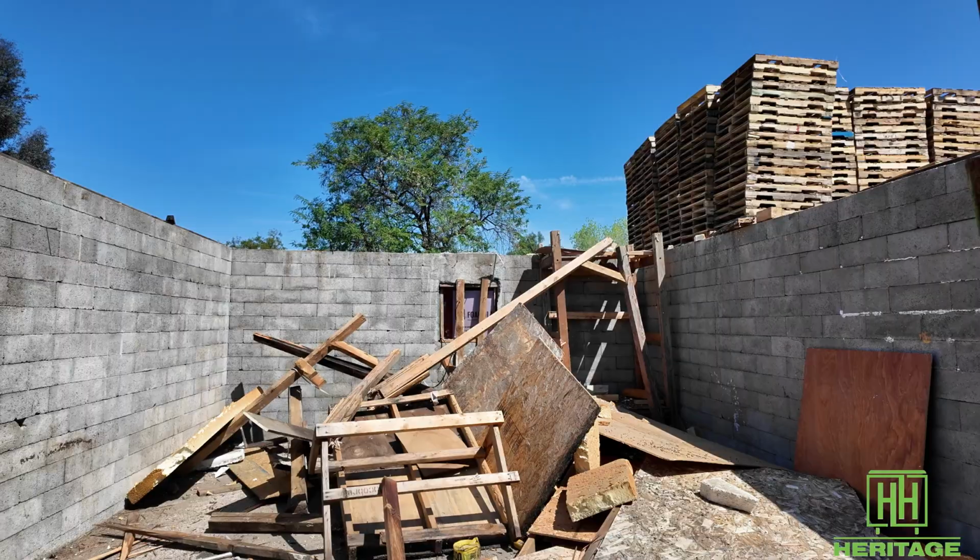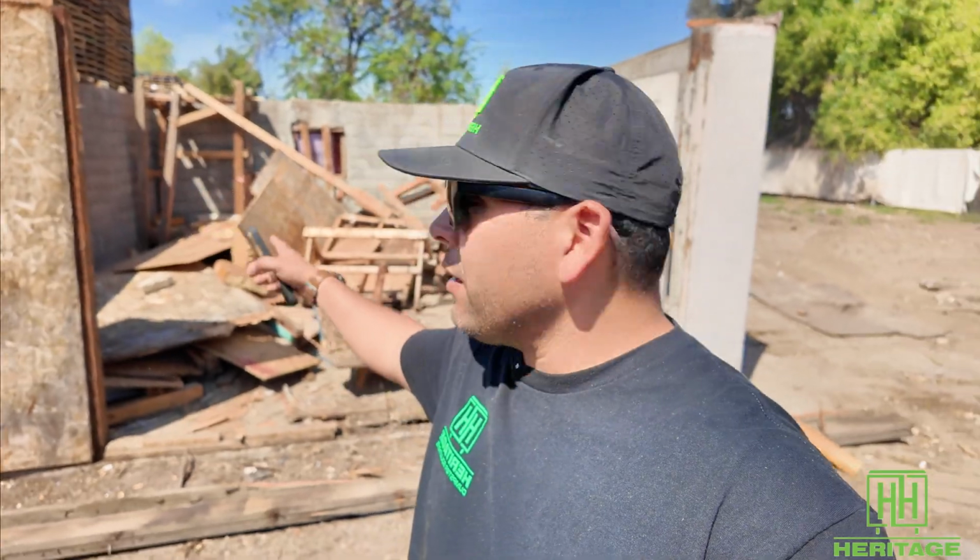So this is our logic. Take the roof off, which was super easy. It took 10 minutes. We're gonna get rid of all this wood down here inside, and then we're just gonna push the walls outward. There's no rebar. Very little holding it up actually. So it should be really quick, like I said.